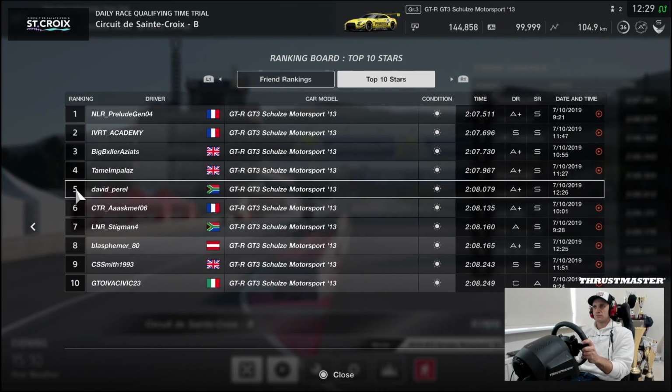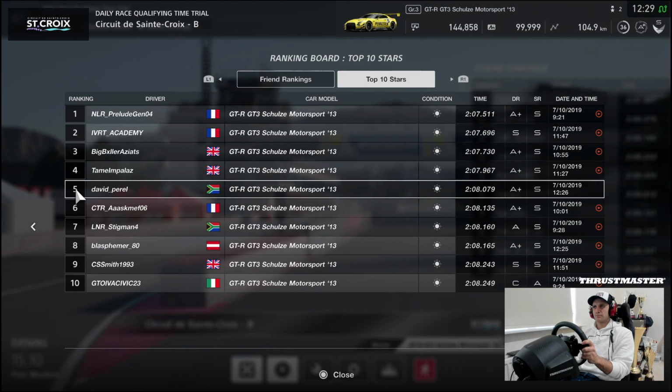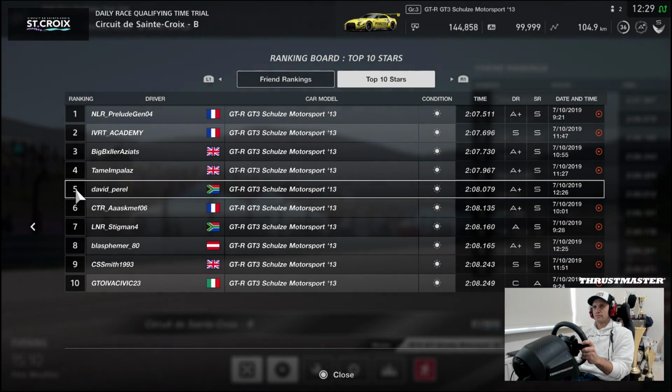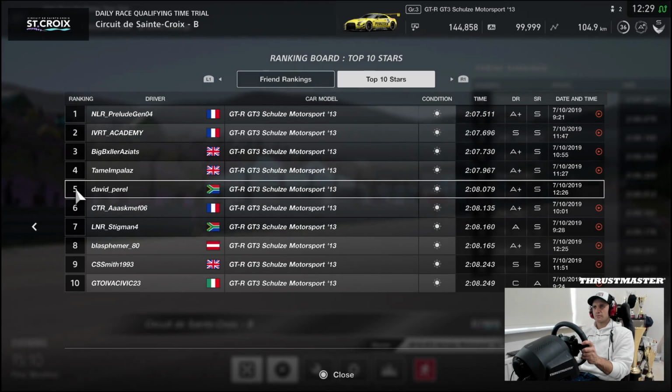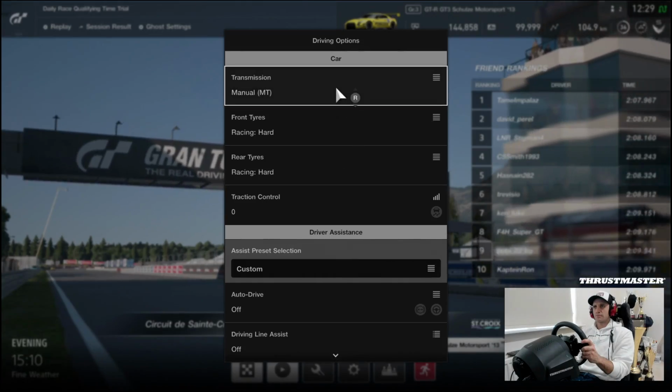We're at Daily Race B at Circuit de Sainte-Croix B. Very difficult track to get right. Policy is got to be close to the top 10, and because it's Monday I'm within the top 10, P5, half a second away from the fastest time. Very difficult track to get right. We're in the Nissan GTR.